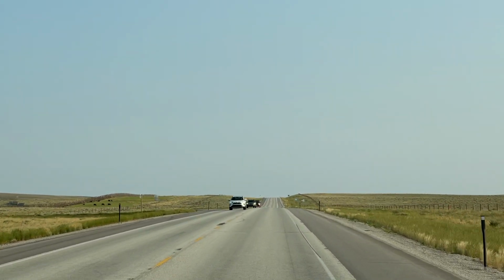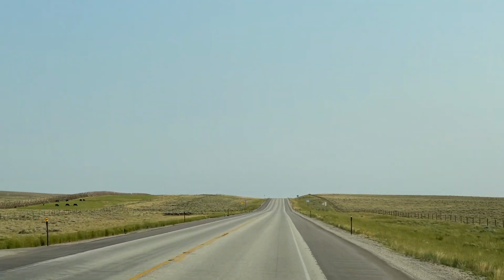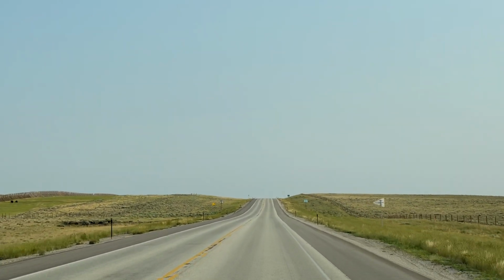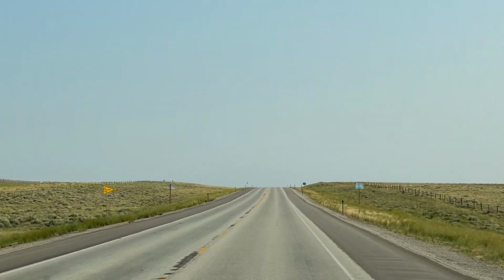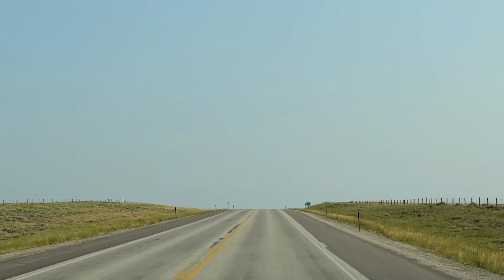I know a bunch of you are wondering what we're driving. We're driving a Chevy pickup truck. We call it the radio truck, and the radio truck has everything needed to do what we do. So we drive it all over the place. When I get back to the ranch and head home, I'll be in the Tesla Model Y.